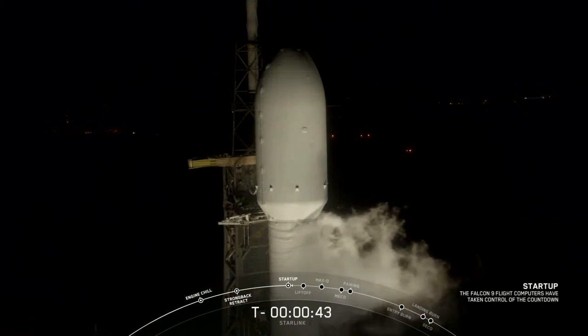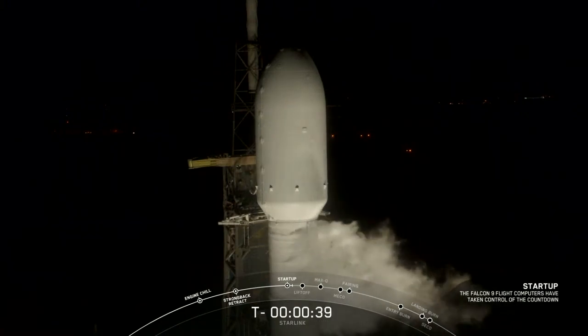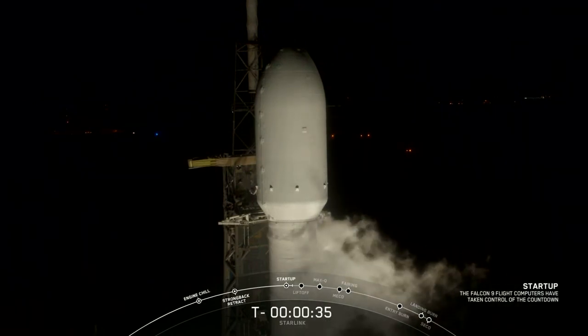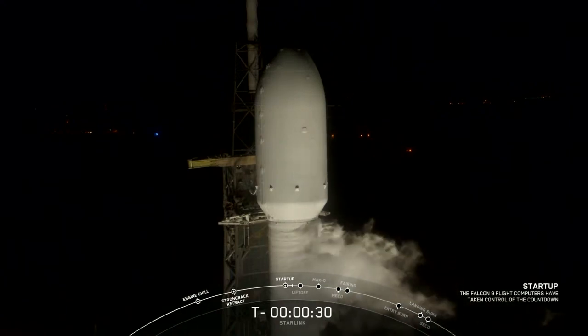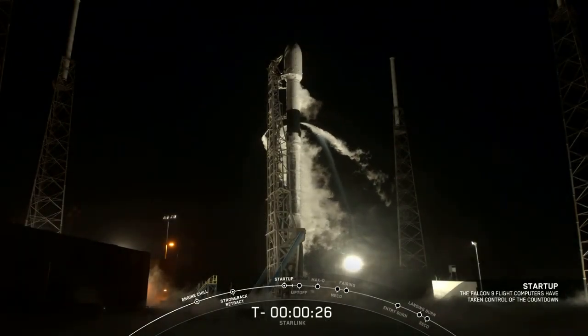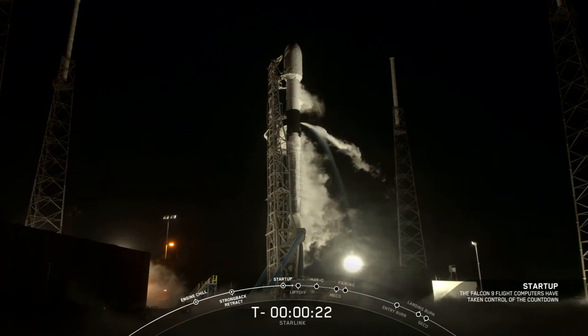Go for launch. And at T-minus 45 seconds, there was that call out for go for launch. Again, that was the Falcon 9 rocket making that decision autonomously. Now we are T-minus 30 seconds from liftoff of our Starlink payload tonight. So let's listen in and watch liftoff.